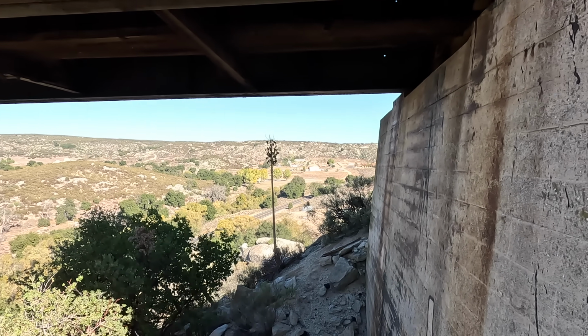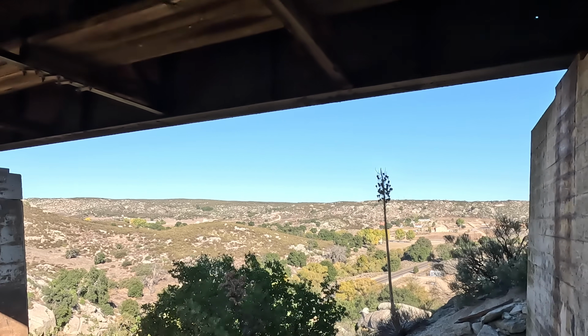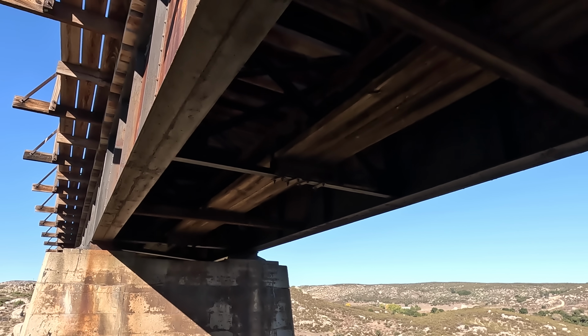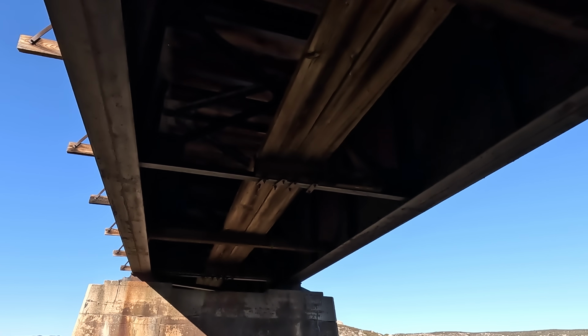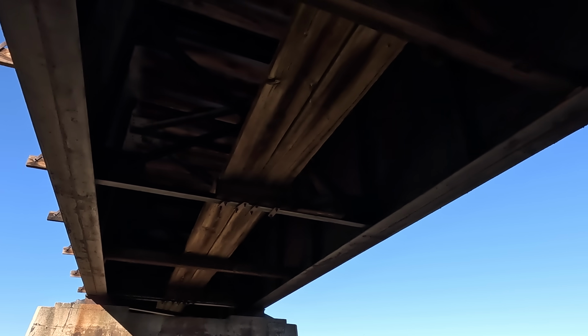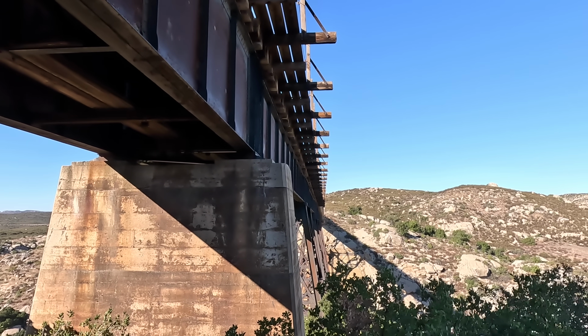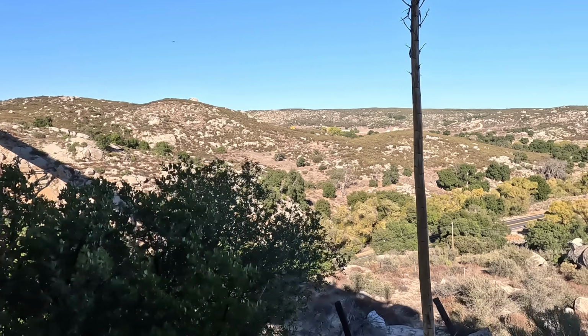It is extremely windy up here, which is another good reason not to walk out across the bridge. And it looks like there's a catwalk in the middle. I'm not sure how much I trust the wood there, but it looks like it goes all the way across. Looking back at the bridge from underneath, and there's Highway 94 down below us.